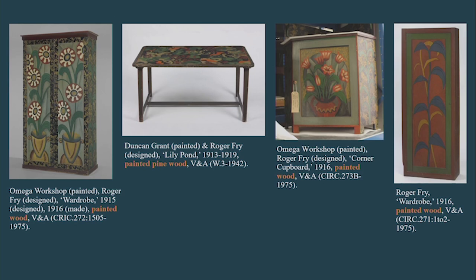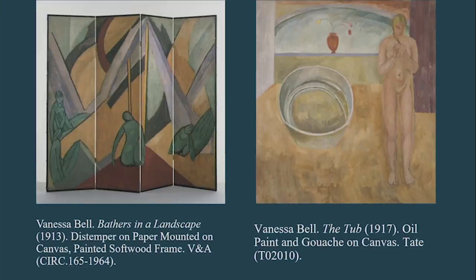With this in mind, we compared the different types of paint used by different Omega artists in both attributed Omega works and their personal practices to see if any trends could be identified. However, the lack of information about the paint media made this challenging. These images show just some examples of unidentified paint on furniture. However, there are a few works of interest.